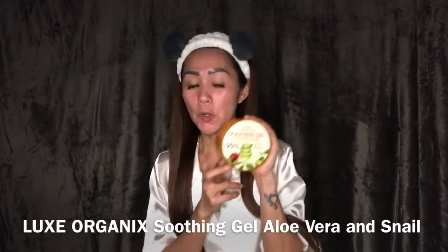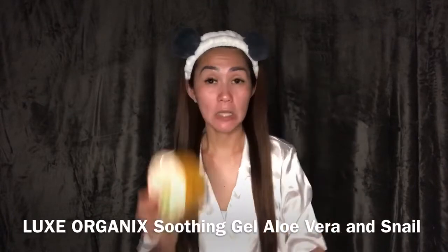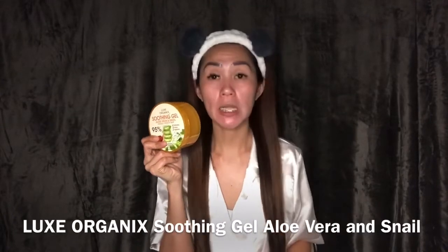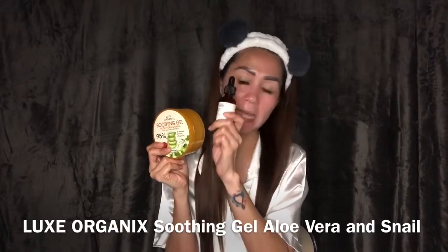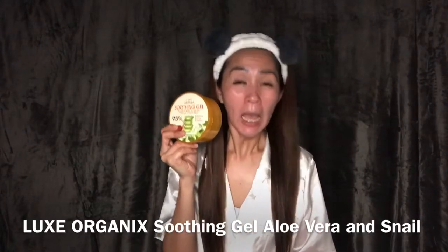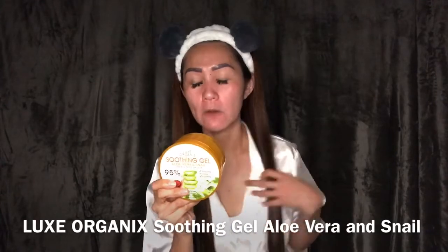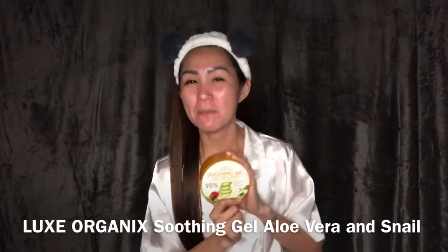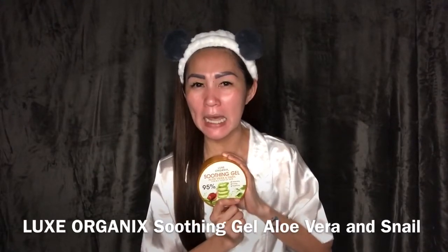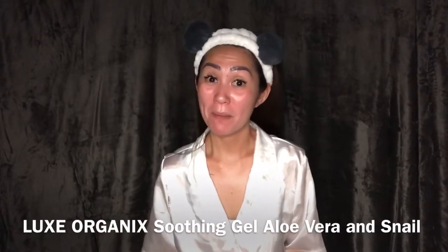Tong snail na to is, if ever sometimes hindi ko to feel gamitin, eto lang ginagamit ko din. At saka ito rin din sa gabi. Basta hindi nawawala sa akin tong serum na to. Every night I have a serum. Ang kagustuhan ko lang or kagandahan dito kay Lux Organic Snail na to is, eto yung pinaka-primer ko. Ano ibig sabihin pinaka-primer is para sa mga hindi nakakaalam ng primer, okay? Ang primer is, yun yung bago ka mag-makeup.